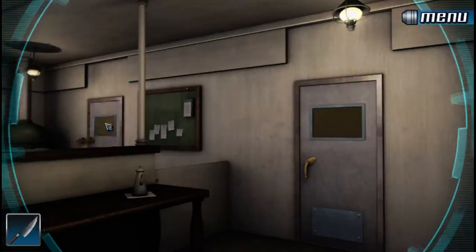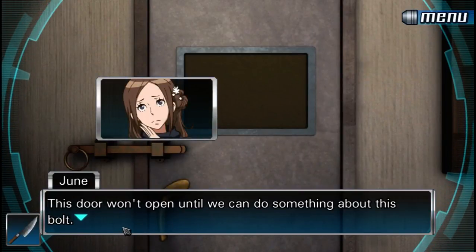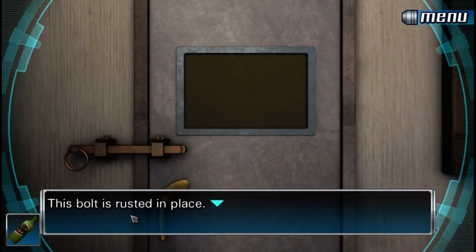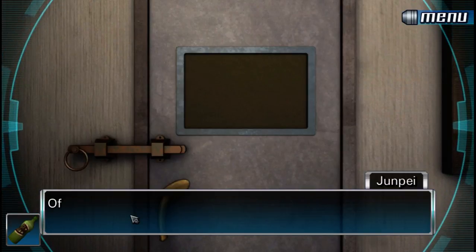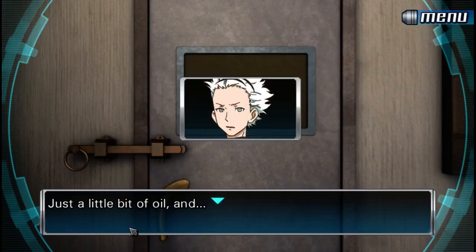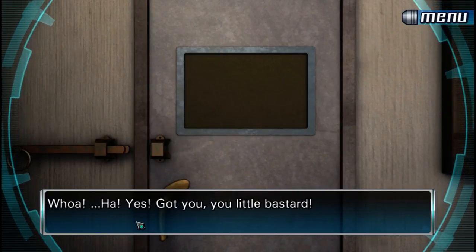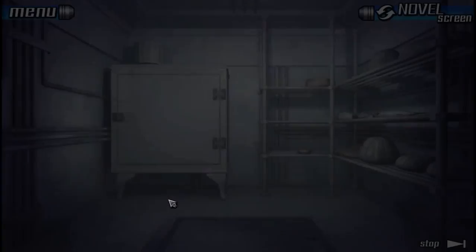Yeah, we already uncovered that. A rusted bolt. This thing won't open until we do something about this bolt. Maybe we had some kind of lubricant. Oh, I think I know what we need to do then. Alright, see you in a little bit, Origami. See, the bolt's rusted in place, it won't budge. Oh, of course. Maybe if I put some oil on it. Just a little bit of oil and... Come on, you little son of a bitch. Aha! Got you, little bastard. Oh, you did it, Jumpy. You're so smart.